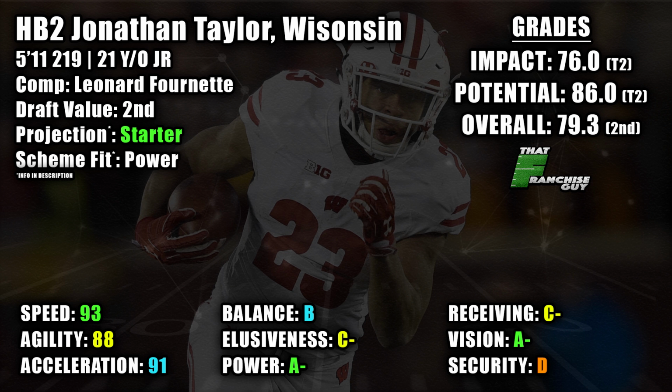A team that really wants to run the ball is going to need a good offensive line in front of him, just because he doesn't necessarily make a ton of guys miss, but is kind of that home run hitting threat, a little bit like what Derrick Henry did for Tennessee as well with that power running style.